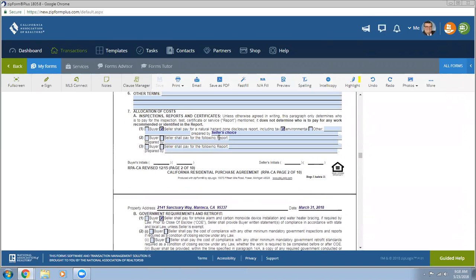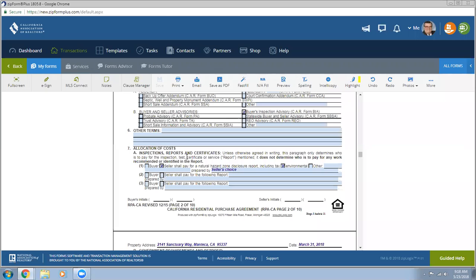Exactly. Okay, so now we are going to talk a little bit about number 7, allocation of costs. As you can see, we have sections to click on buyer or seller, depending on who's going to be making that payment or assuming that cost. In this particular one, the natural hazard disclosure has always been the seller's cost. Or if you feel that this needs to be agreed upon, and you select that the buyer is going to be paying for this in order to make this offer stronger or more appealing to the seller, you could put that the buyer will pay for this. The average cost of this report is only between $80 and $110. It's not too much, and that will probably give you more leverage and be a stronger offer if you put that the buyer will pay for this. Correct.